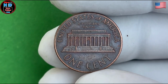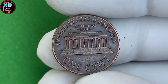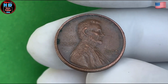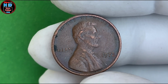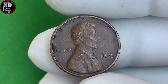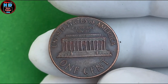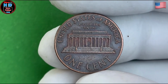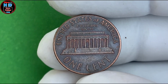The Lincoln penny has been a beloved piece of U.S. currency since 1909, when it was first introduced to commemorate the 100th anniversary of Abraham Lincoln's birth. Featuring a portrait of the 16th president on the obverse and the iconic wheat stalks on the reverse, the design of the Lincoln penny has remained largely unchanged for over a century. Over the years, the coin has undergone minor design updates, such as the change from wheat stalks to the Lincoln Memorial on the reverse in 1959. But even with these changes, the Lincoln penny has remained a staple of American currency, and the 1972 penny holds a special place in this long tradition.